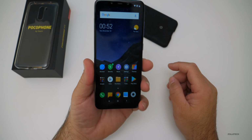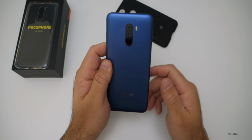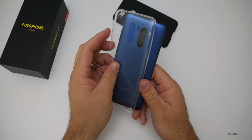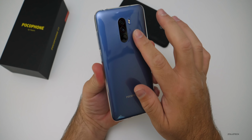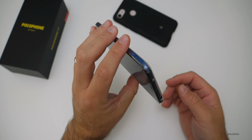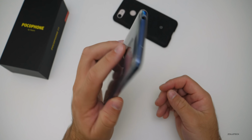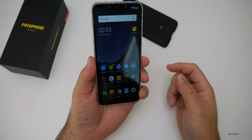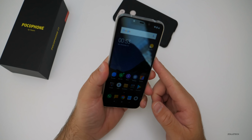And if you want to see a full review, let me know in the comments below. I do like the design. It's kind of a matte plastic feel. And of course, you could put this case on that they include for free. I like phones without cases most of the time, but you do get this. And of course, you could buy another one if you wanted to. So overall, though, I think it's a nice little package for $300 and what you get. But let me know your thoughts in the comments below. And that unlocks crazy fast. That's pretty quick.